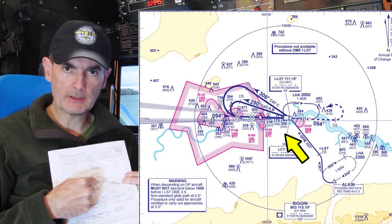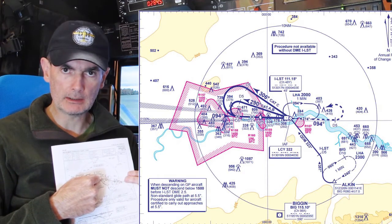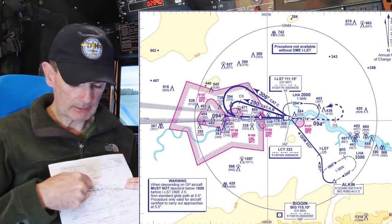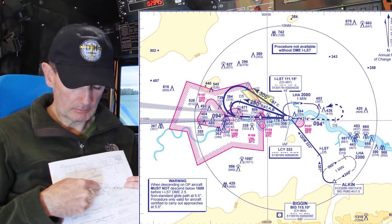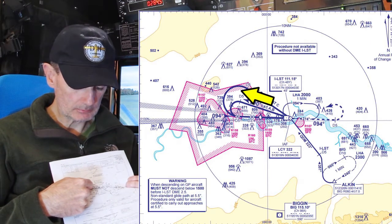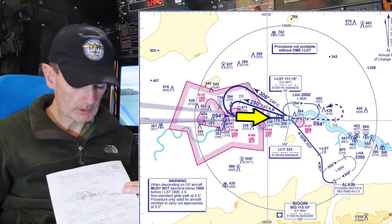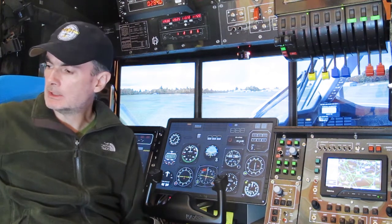The initial approach fix for the ILS approach is overhead the airfield, or overhead that LCY beacon in fact. Then everything else is kind of similar to what we did in the previous video. We fly outbound, then we do a reversal and intercept the localizer and glide slope, and we land. So a few steps along the way using different equipment or extra equipment to what we used in the previous video.